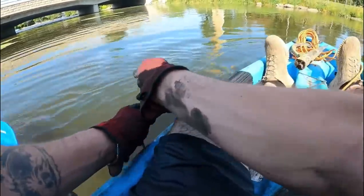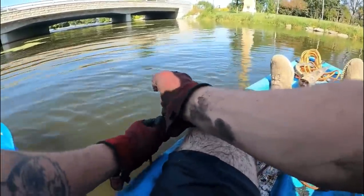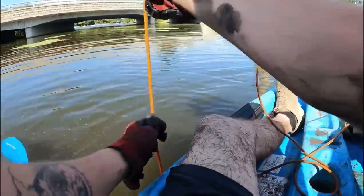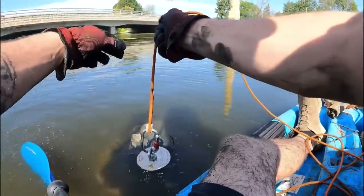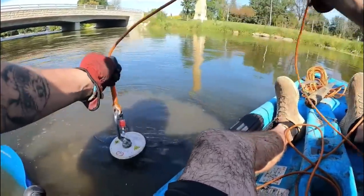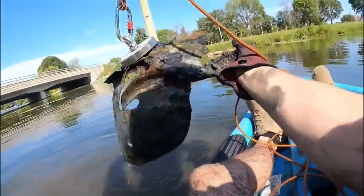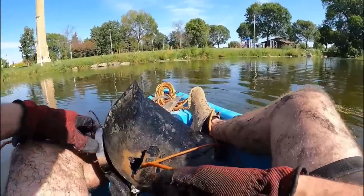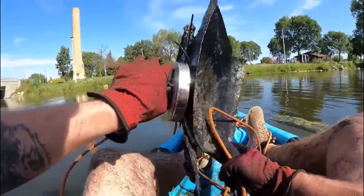We just stuck something really hard right there. Yeah, what is that? We must be really stuck in the mud there. Ooh, I just sucked it right up out of the mud. Yep. Whatever this is coming up, buddy. Oh, what is that, dude? What is going on here? Dude, you guys, we found a whole shovel head in the middle of the river. What in the world?